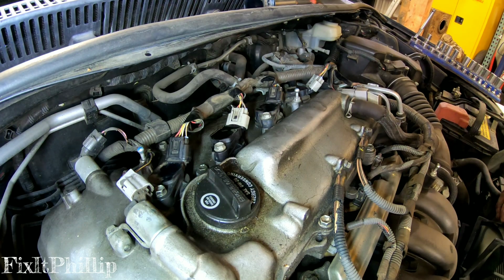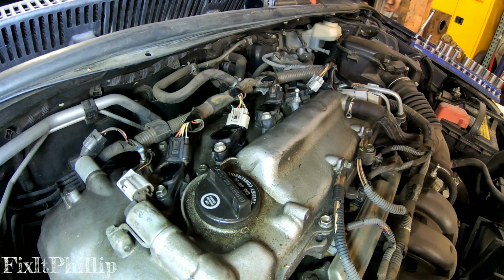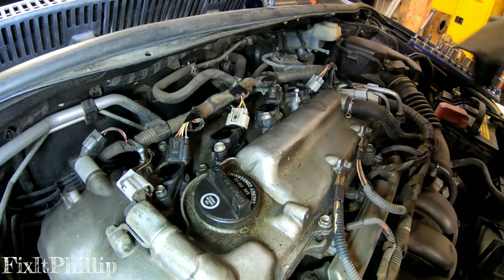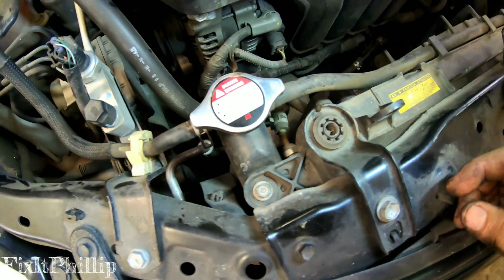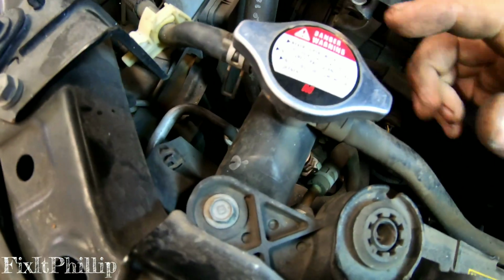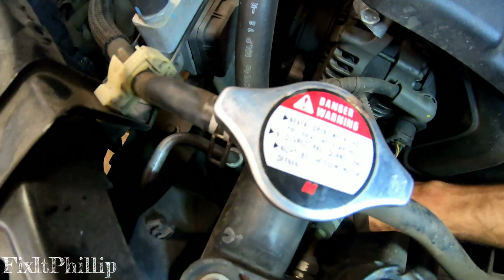Okay, so let's start it up and see how it runs. Okay, so it's running smooth now, no more misfire. Okay, another thing I noticed when checking all the fluids, the radiator is full, but if I squeeze the radiator hose, you can hear coolant swishing in and out from the radiator to the overflow. You can hear it.